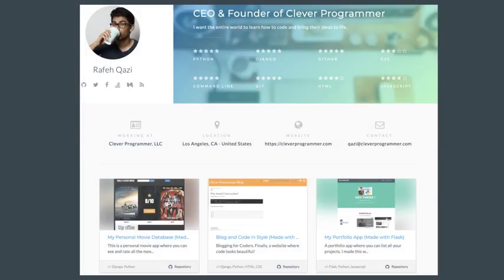Here's what your final portfolio could look like. I've used this exact portfolio to have tons of recruiters hit me up. I don't know about you, but this portfolio looks pretty beautiful and gorgeous to me. Would you want a portfolio like this?